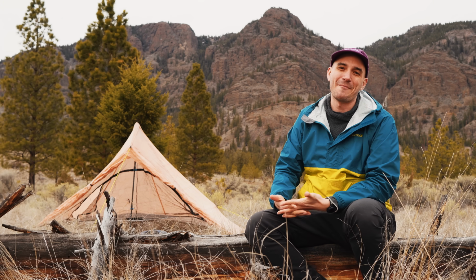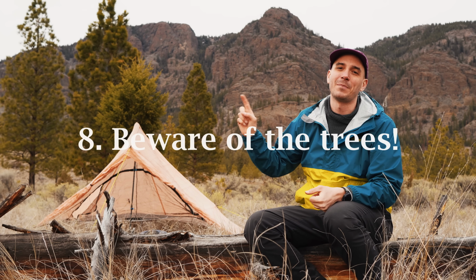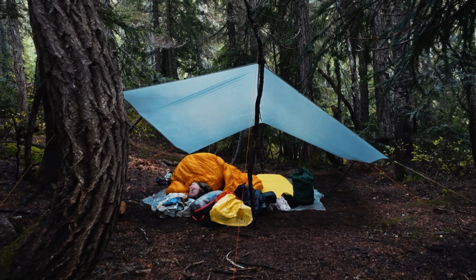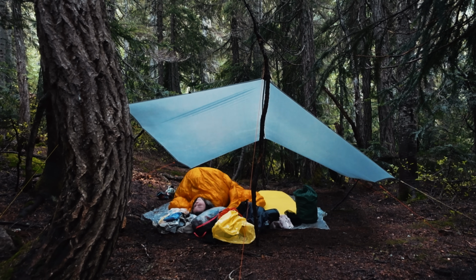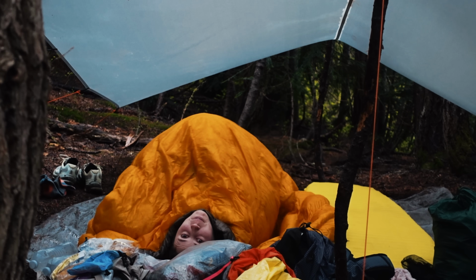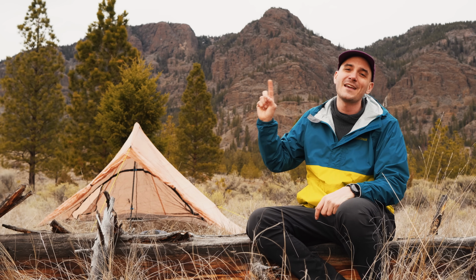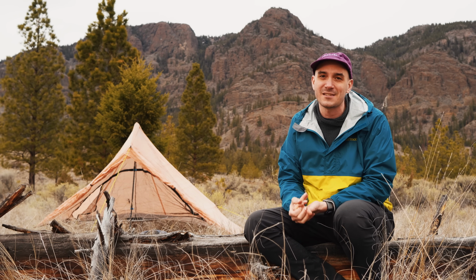Now, my last tip is an easy one. Always look up. Look up at the trees above you and ask yourself, if a big storm is coming through, if a big gust of wind is going to blow through, are those trees safe? Or are those trees potentially at risk of falling on top of you? So always look up and ask yourself if the trees above you look safe.